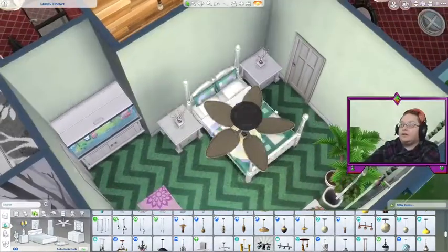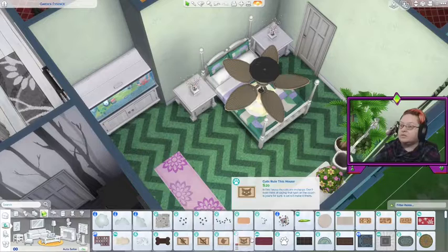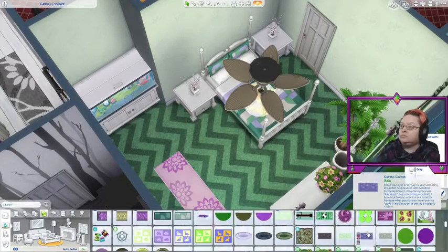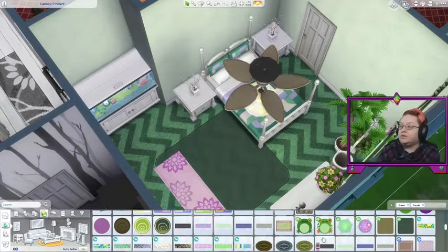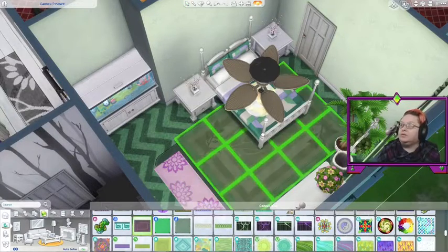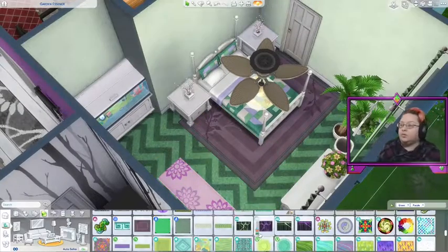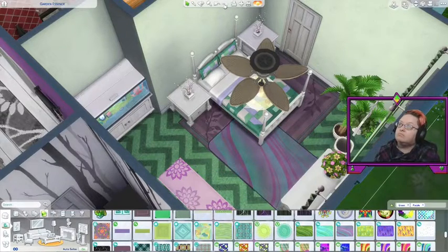Oh, I'm glad you're finally starting to wake up there. Rugs. Green or purple? This one, it definitely matches, but it's kind of boring. Could do this. That's not terrible. Go away, boring rug. No.